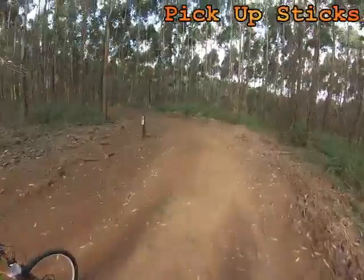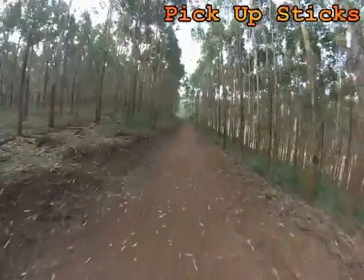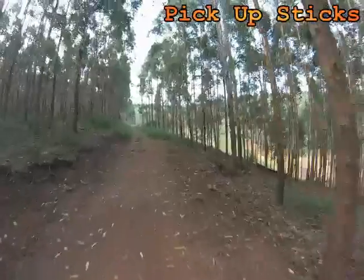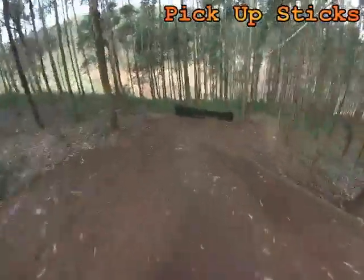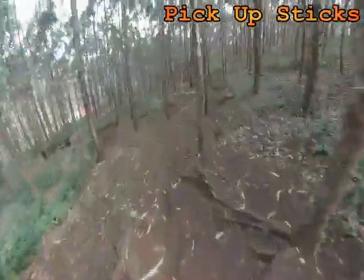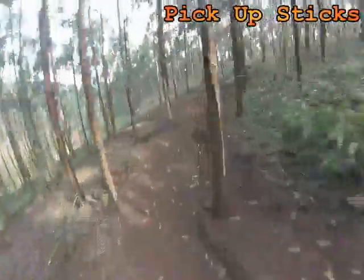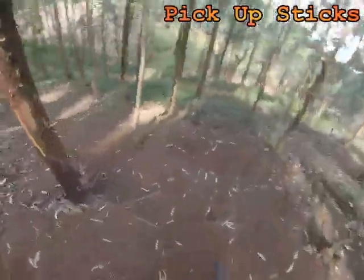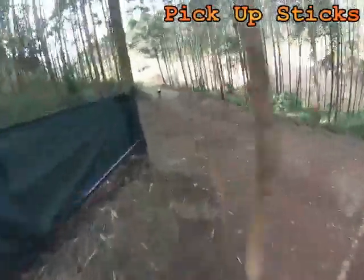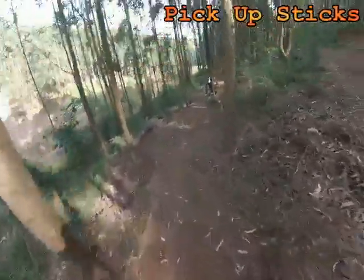Alright, I'm going to go ahead and take the B-line down, pick up sticks. Hilton will come in behind me and take the A-line. Oh, there's the A-line that goes down to the left. This is the B-line. And there's Hilton coming out the bottom. Nice going, Hilt.